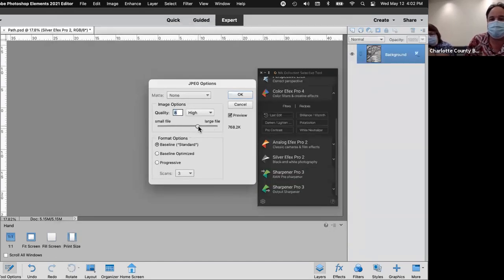Now in this little box, you have the choice of 0 to 12, so you see it's a small file to a large file. The further to the right this little circle on the line, called a pin, is, the better your file is going to look. If you're on slow internet or whatever and you want a really nice looking file without bloating the file size, the secret number is 8. It's going to compress it some, but it's still going to look really, really nice.